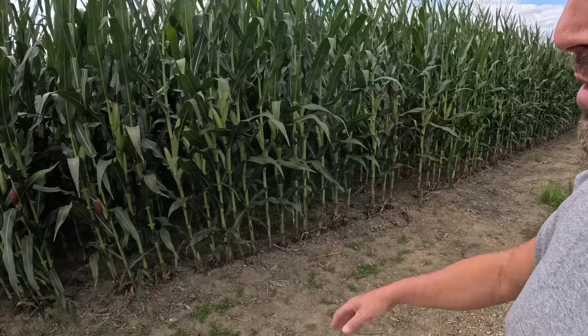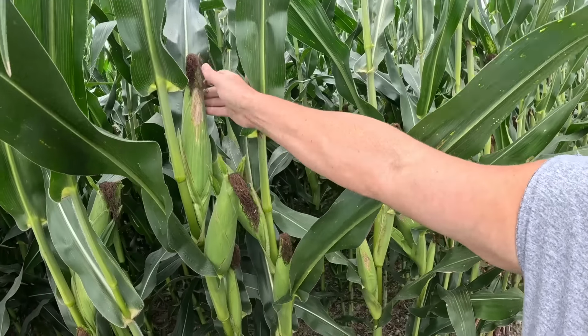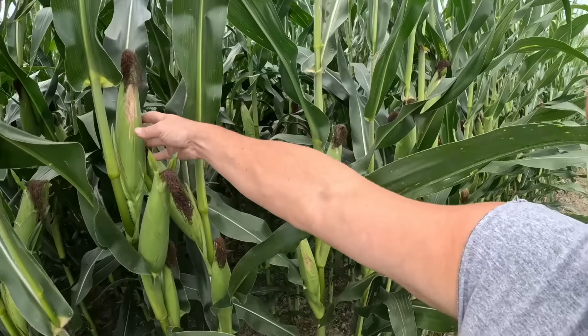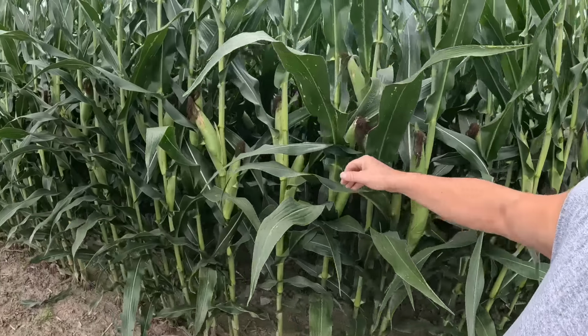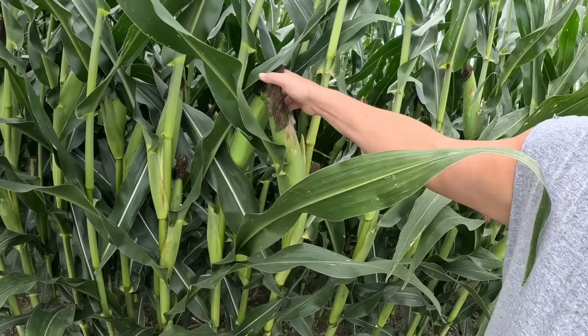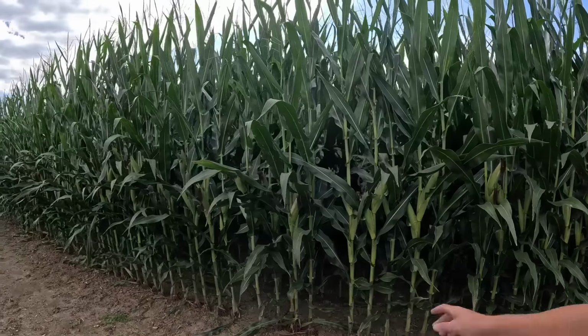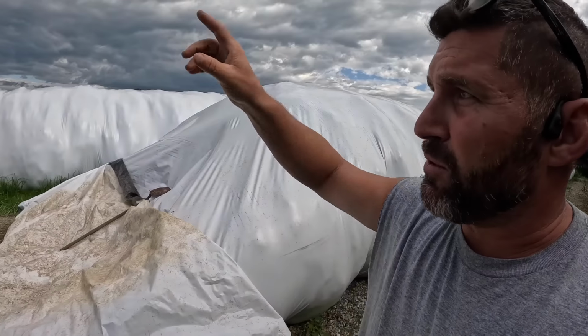But check out this corn. Most of these stalks have got two big ears on them. Look at two, and this one actually's got three starting. But I love it when a corn crop grows like this. Dual ears on every single one of them. And it's just massive, massive corn. Like I said, tiled field. That's all silage corn. That'll be right here.